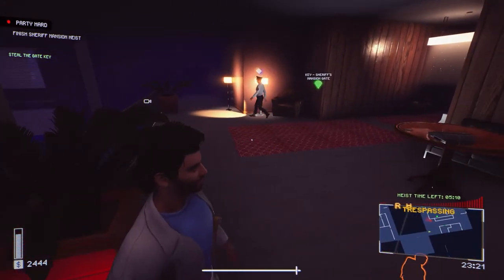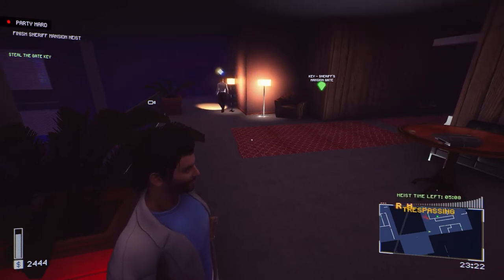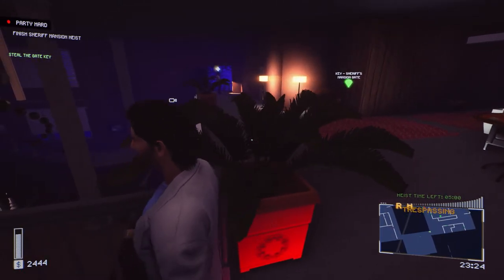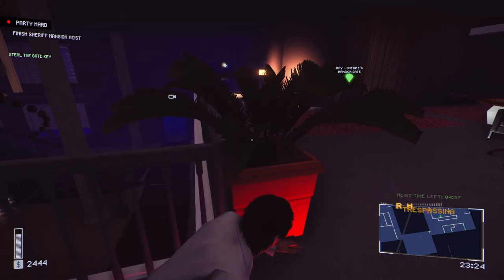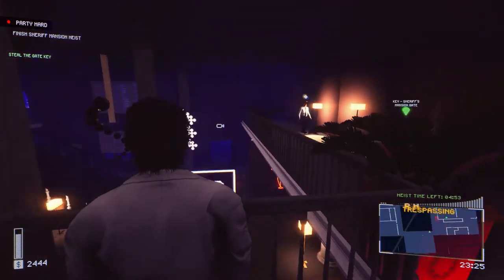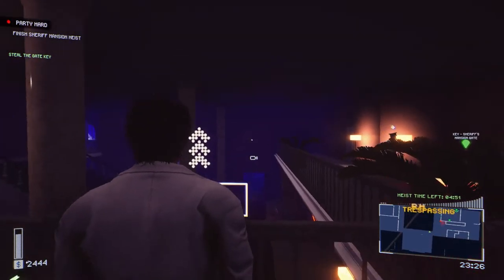The key to the sheriff's mansion gate. Okay. We can grab that in one go. I'm sure. Just enjoying this flower pot. Oh, can we like jump over? Really? So I could do it over here. Just close that, whoop, hop out, off we go.